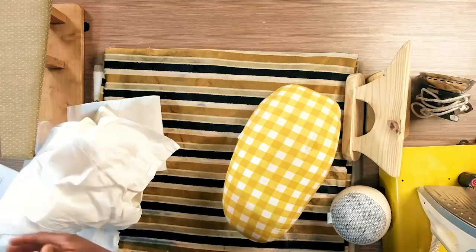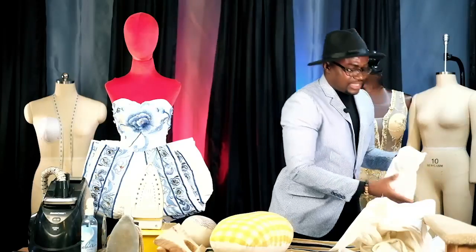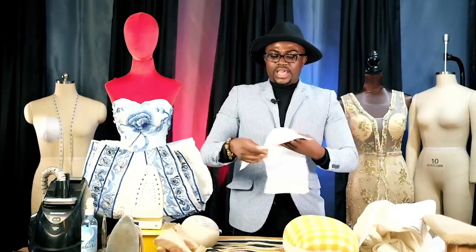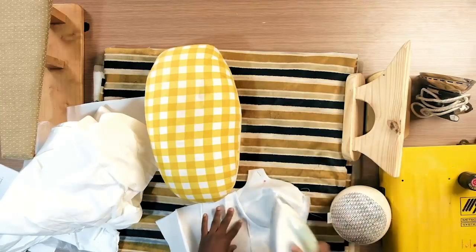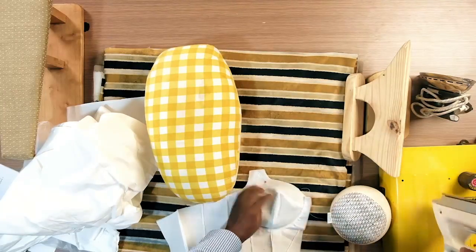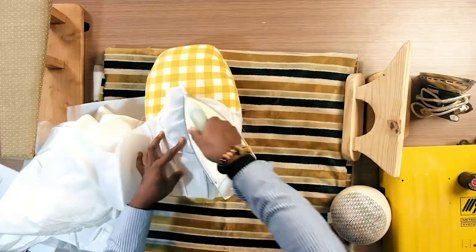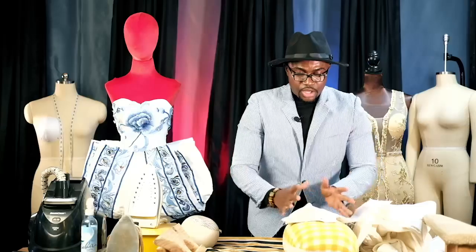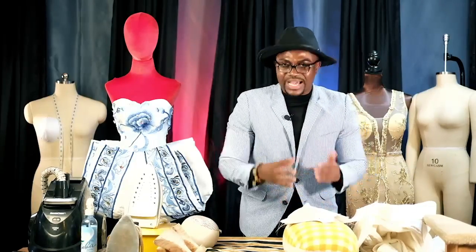When you have curves like this, probably you are making a corset or a bralette and you want to press, you can't put this on your ironing table and do this. It's wrong. Or put this directly on the jumbo arm and do this. It's wrong. You are crushing the pattern. You are crushing the shape. You are remodeling the shape and it wouldn't fit or it will look tacky.